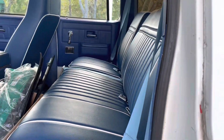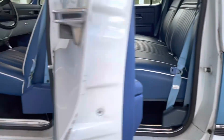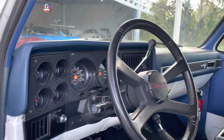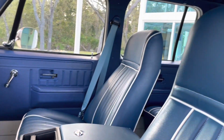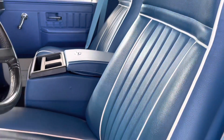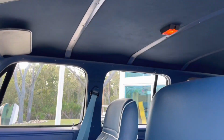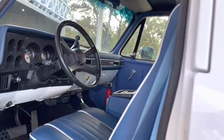Gorgeous interior. It's awesome. I drove this car back from the exhaust shop after getting a new exhaust on it the other day for about 25 miles. And she drives straight as an arrow with no kind of play in the steering wheel. Just a really enjoyable 4x4. Absolutely stunning. Fun.